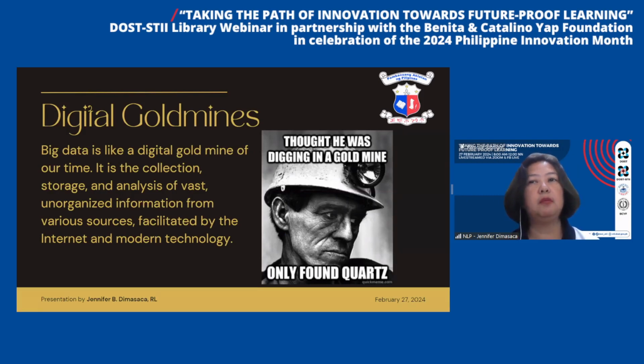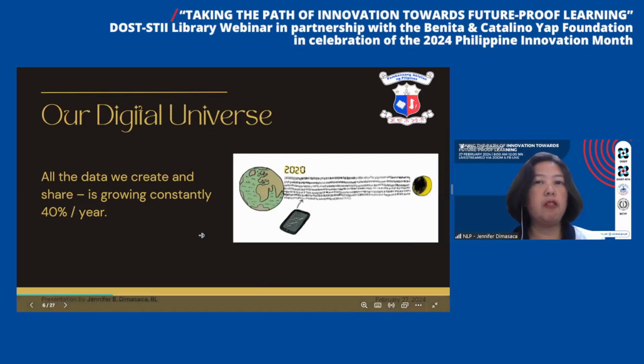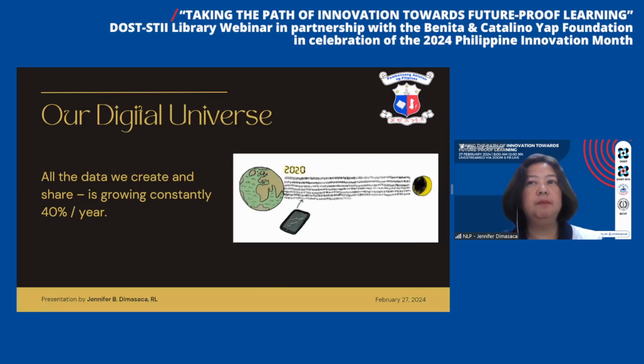In the internet, we have a lot of information available at our fingertips, but that doesn't mean that it is gold or it is a resource that fits our needs. Our digital universe currently, all the data that we create and share, is growing constantly, 40% per year.